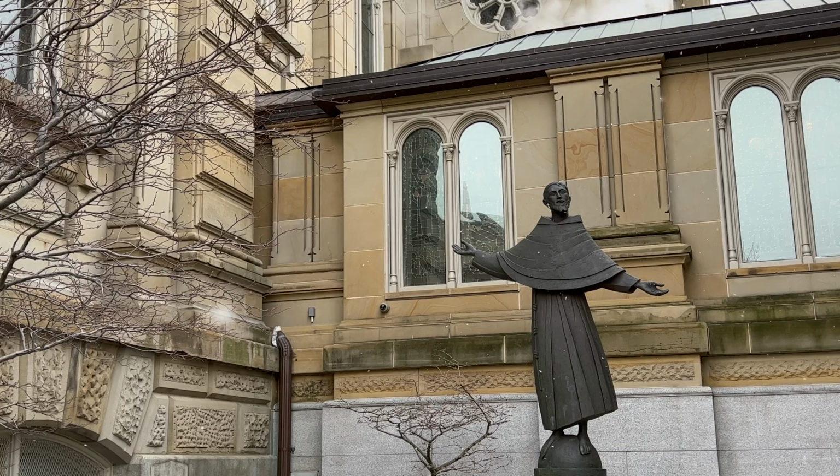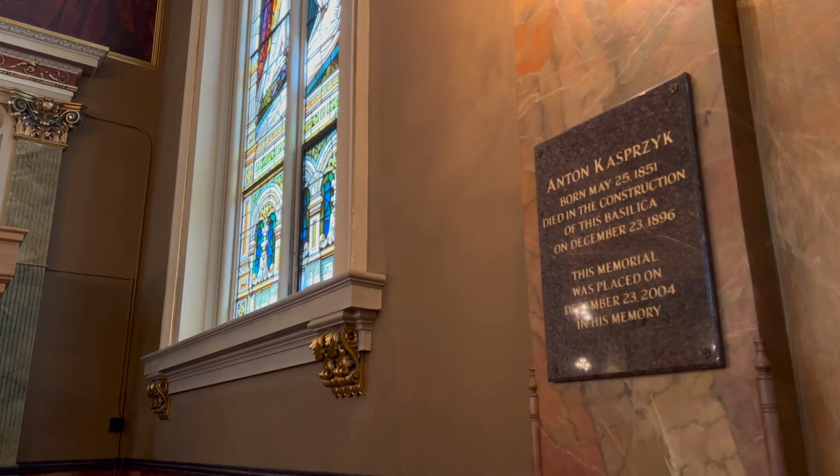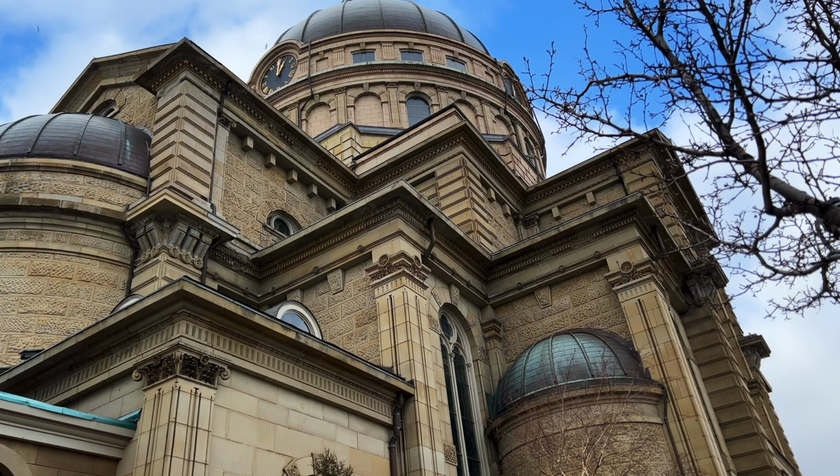Anton Kasperzik was a teamster driving a horse-drawn wagon when a rope and pulley lifting one of the church's huge stones snapped, causing his frightened horses to flip the wagon. Kasperzik ended up under the falling stone. A plaque in his memory hangs in the church.